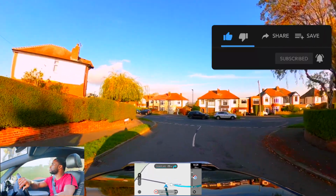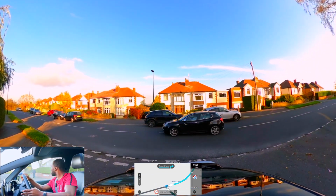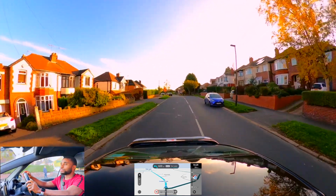Okay, so make sure you position properly, and consider the cars parked ahead of you, which means I would steer much earlier.